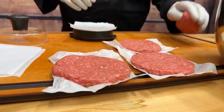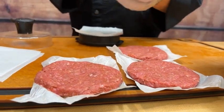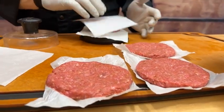The beauty of cooking these guys, too, on cast iron, a little bit of crust on there, too, right? Should be awesome. Same thing here. Re-emulsify. Definitely like your wax paper trick.